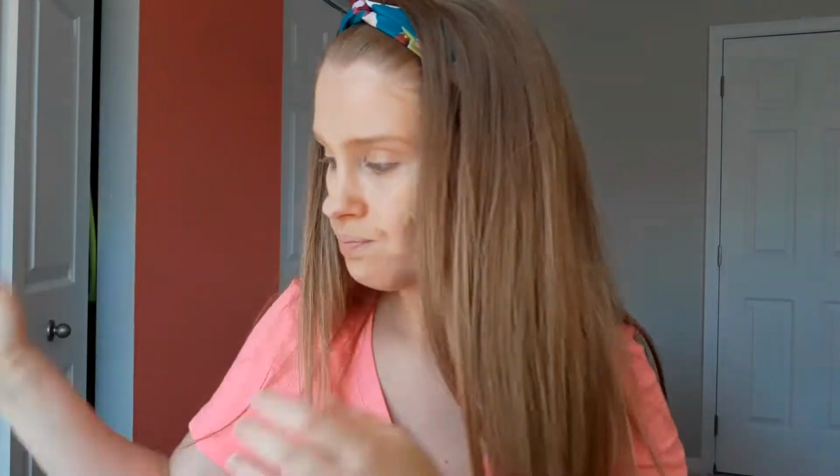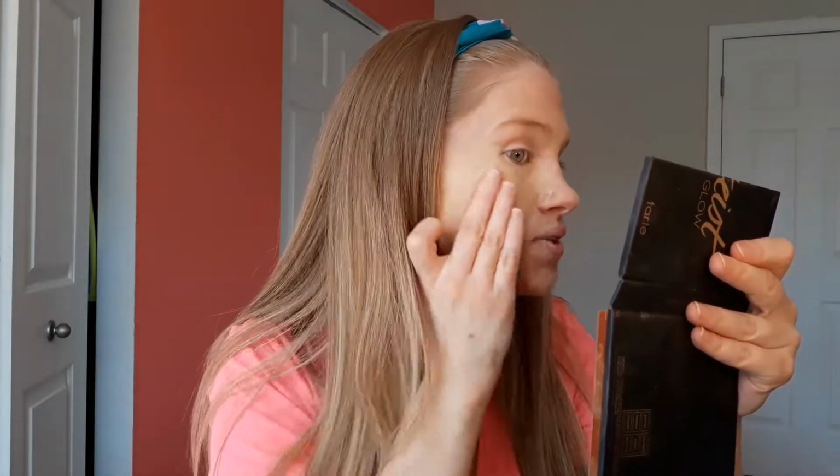Let me use my mirror. Let's just see how this applies. I think it's a good color match for me. I always go darker than my actual skin tone because I use self-tanner because I'm just so pale.